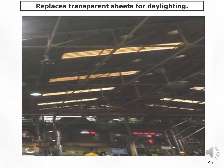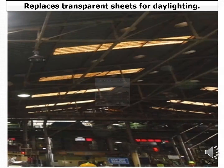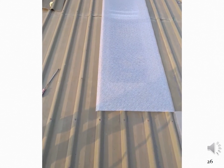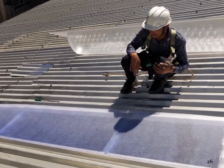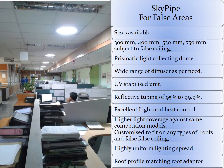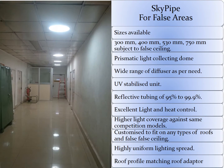Brilantor can easily replace the existing transparent sheets, and is the best option for new projects. Transparent sheets turn yellow in a short period of time, as they are flat. It is also a cause of concern for leakages. It has the largest UV stabilized diffuser size across all daylight models. Diffuser size depends on the roof type. I now present Skypipe, which is fixed on false ceiling areas. The size options we offer start from 300 mm to 750 mm, depending on site conditions, roof type, and viability.